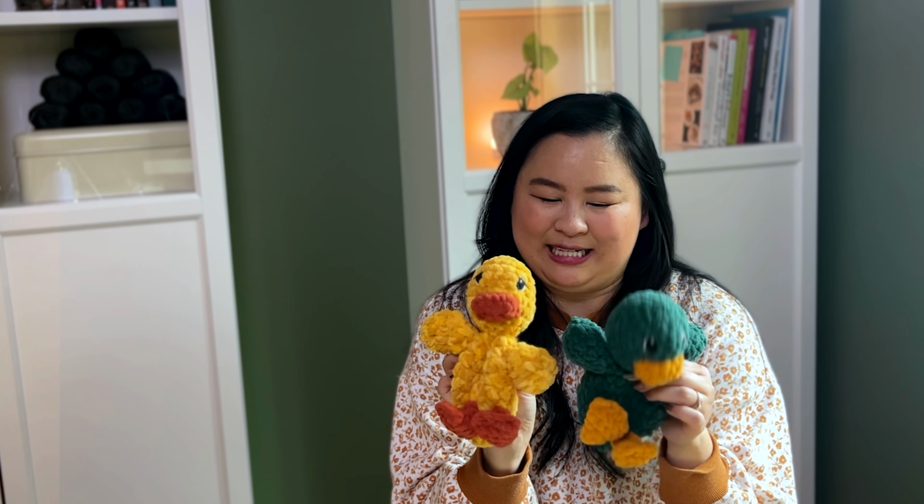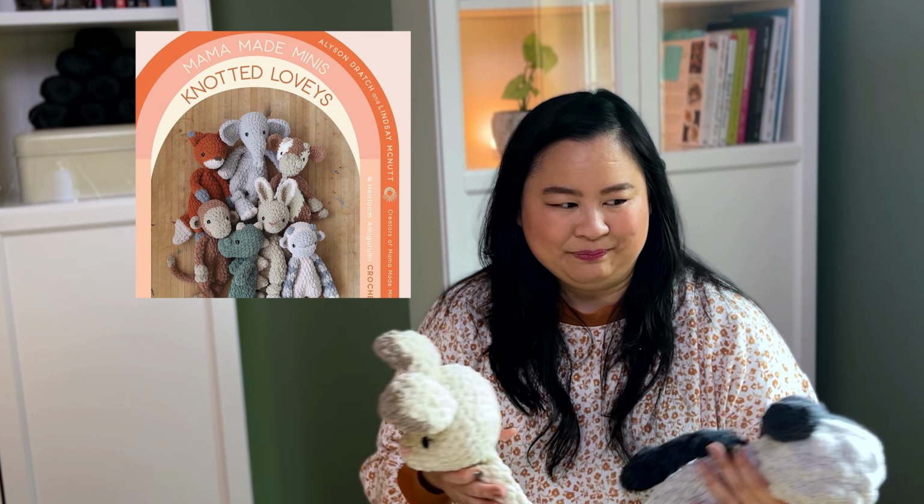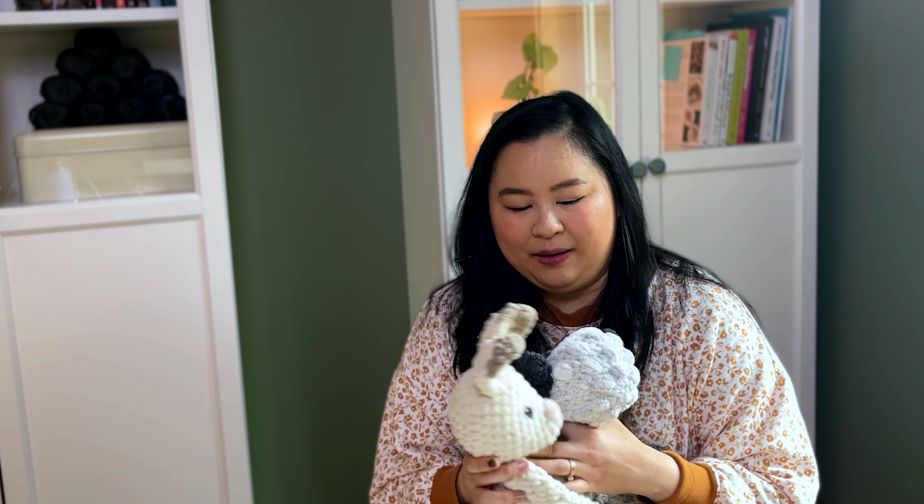So yep, baby Della. My goal is to eventually crochet all 16 Loveys from the Mama Made Minis Knotted Loveys book, just because I love that book so much. I've made already so many of her Loveys, but not every single animal. So that's one of my goals. I'm hoping to make a Lovey a week, and then one day make a video where I can show you all 16 plushies at once. But this week I was able to make 2.